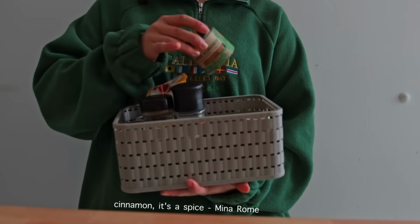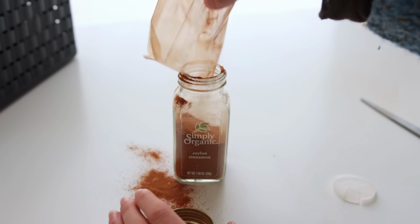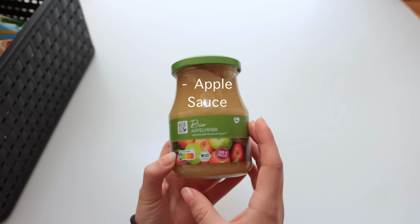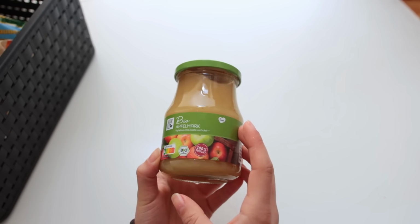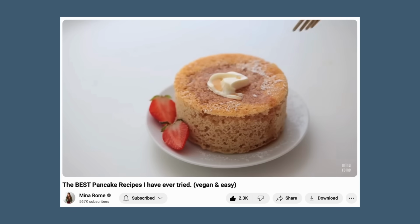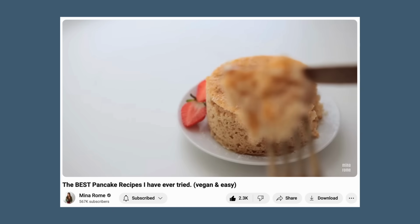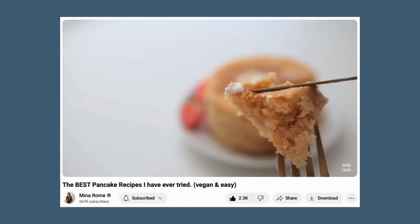Cinnamon, it's a spice. I just wanted to highlight it. I use it all year round, not just in fall and winter. Now, applesauce is my preferred egg replacement when it comes to cake, especially. It's essential in my pancake recipe. I just love that it's quite neutral in flavor compared to mashed banana, for example.